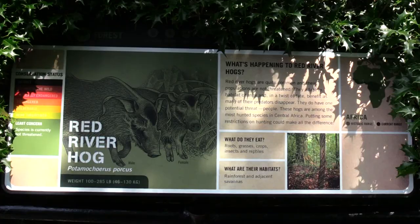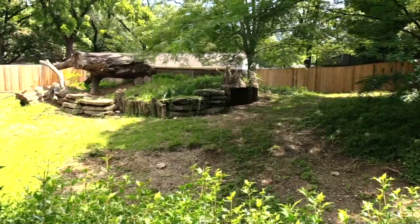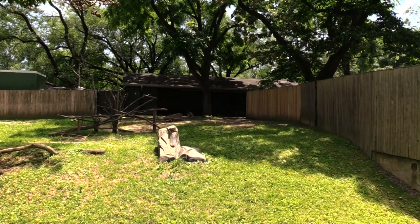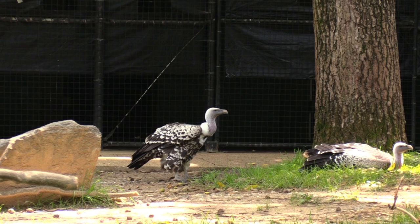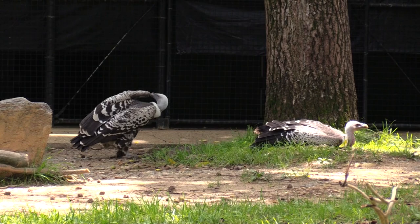Got red river hog. Alright, so I don't see the red river hog, but it doesn't mean they're not in here. They could be right in the back, behind all this stuff. Rüppell's griffon vulture. One just got up. Really nice. These are a lot nicer to look at than the typical turkey vulture.